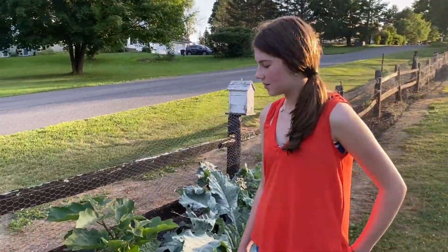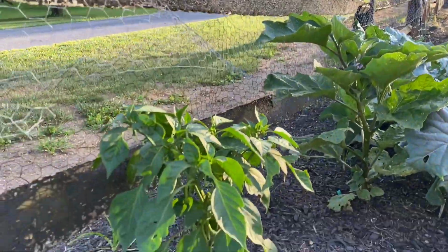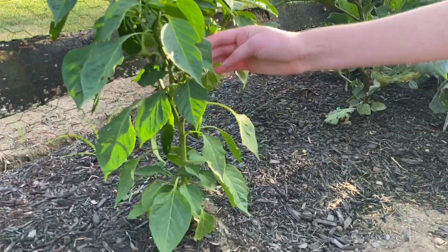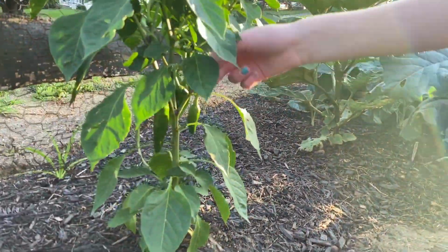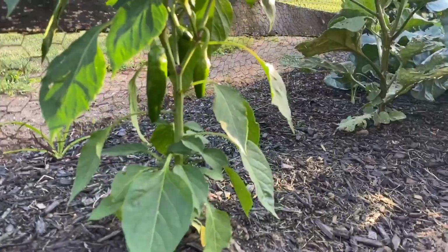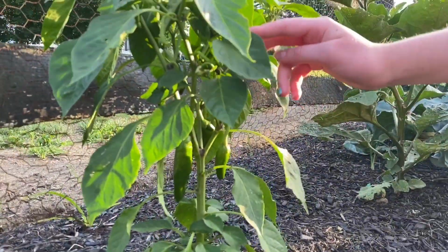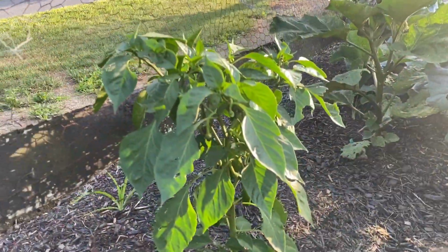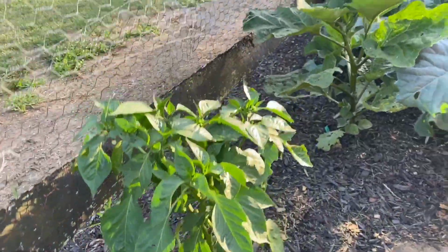Okay, so the second type of plant that we have here is a hot pepper plant. I got 2 of them when they were very small, and in a month or so it's gotten pretty big. And if you zoom in, you can see that it has some red hot peppers there, different sizes, kind of going underneath. And we also have a lot coming up here, flowers and the start of them. So those will be good.